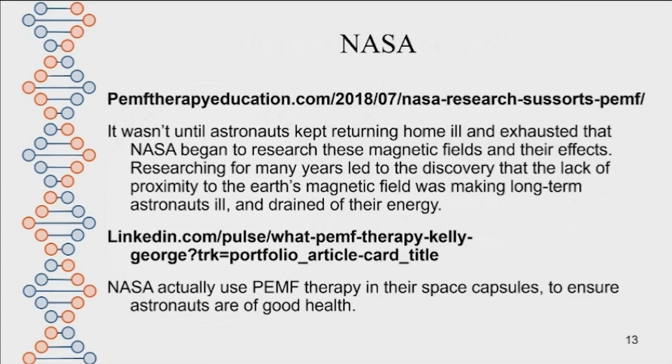NASA. Now, I've got a website up here. I had to do a little bit more homework because I knew it in my head, or I had to look it up for proof for this talk. It wasn't until astronauts kept returning home ill and exhausted that NASA began to research these magnetic fields and their effects. Researching for many years led to the discovery that the lack of proximity to the Earth's magnetic field was making long-term astronauts ill and drained of their energy.